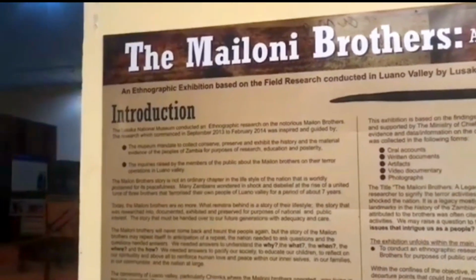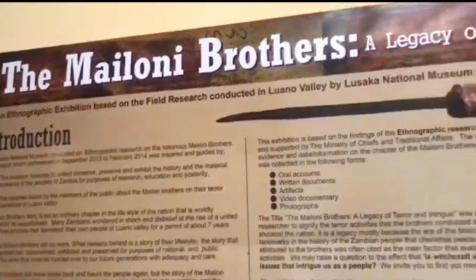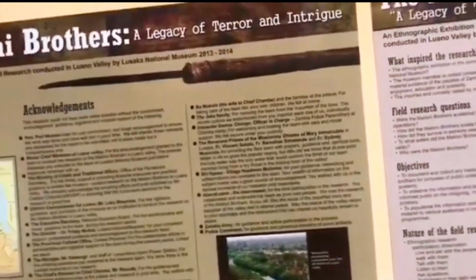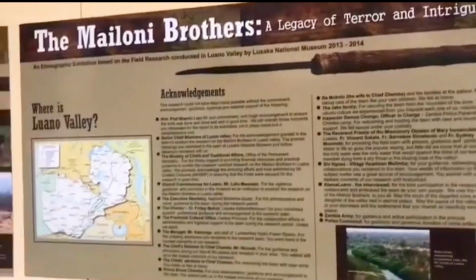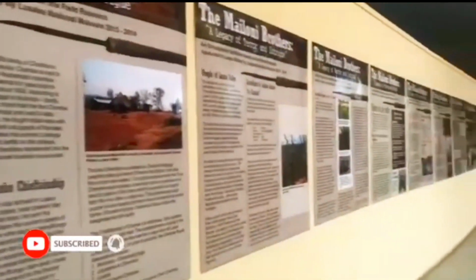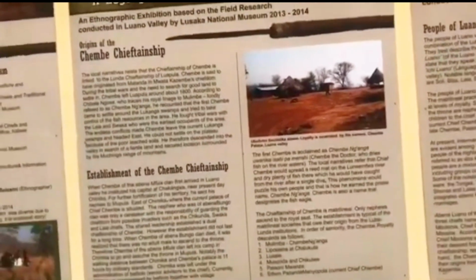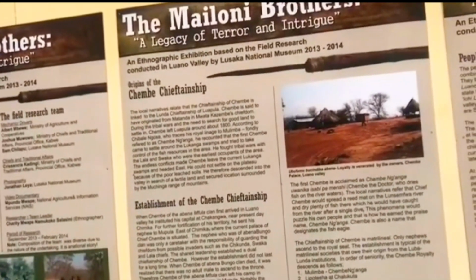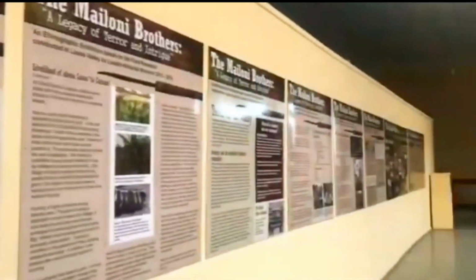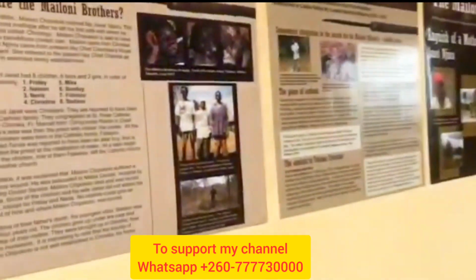Then here on this wall, we've got the Mailoni Brothers history, a legacy of terror. Now, these were three brothers who actually went on a rampage, killing people in the central part of Zambia, in an area called Lueno, which is not very far from Lusaka. These guys decided to become serial killers, like you call them. They started killing people in the villages, and there was a manhunt for them. A lot of police officers went there, but of course, in Africa we believe in some magical things, like the police officers that went there were not able to catch them, because they believed that they had some juju of some sort, and they couldn't be arrested.